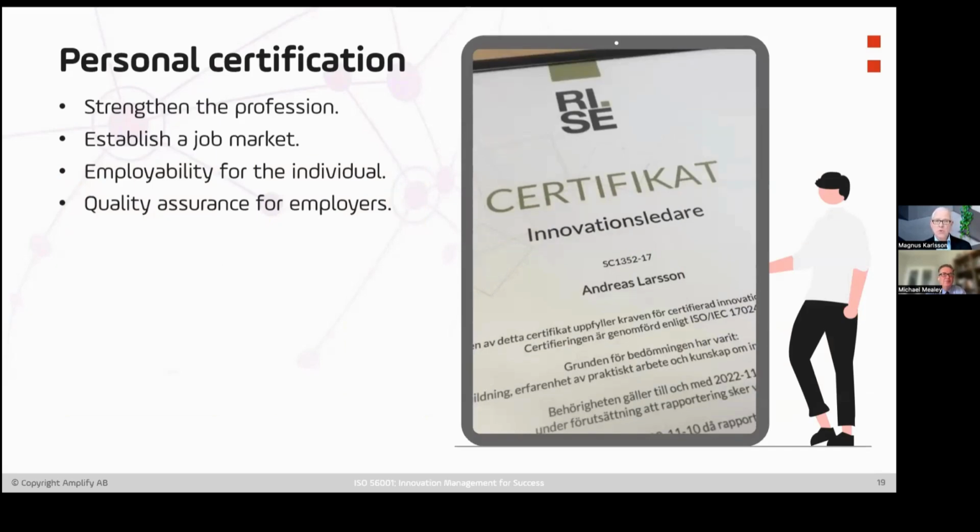The world's first third-party personal certification in this space is provided by the Swedish organization RISE, the Research Institutes of Sweden, and their certification arm. We've been doing this in Sweden for a number of years now, and it's spreading also to other markets. We can talk more about that if that is interesting. But we actually see that the emergence of these professionals is an integrated part and actually a must-have part in order to make the standards effective when you're trying to implement an innovation management system.